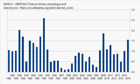And this is the Mexican Libertad. I'm hoping I pronounced that right, and I'm thinking I did. It's not including the proof ones, but those numbers are so low, they would barely increase these numbers as it is. And this is millions of ounces sold. So the record is 1992 at about 2.5 million.